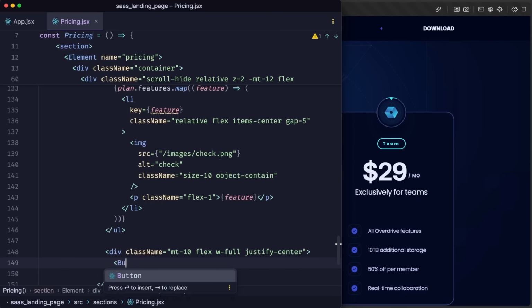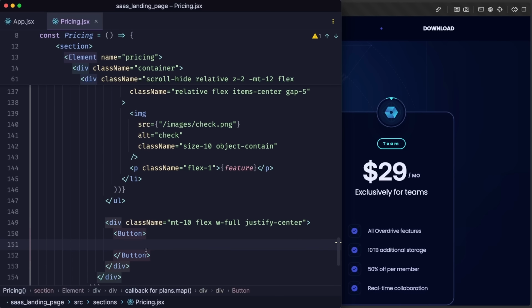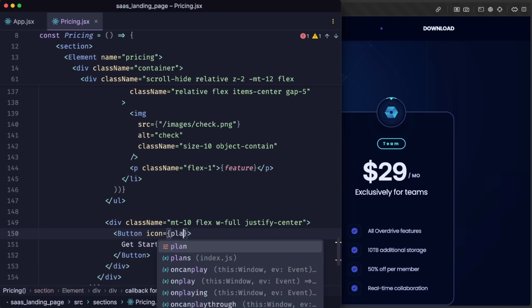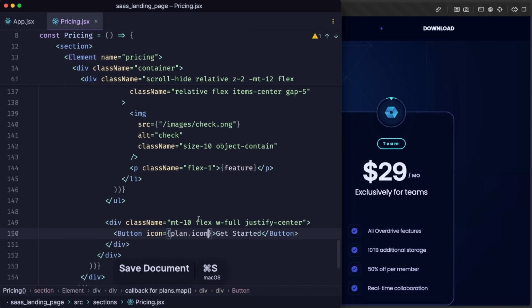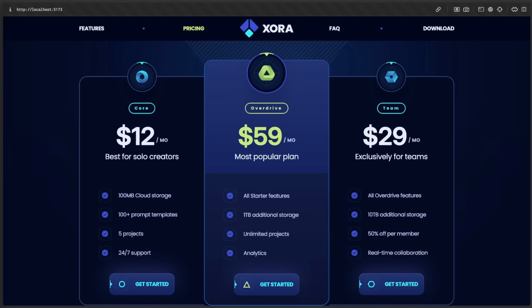And within it, we can render a button. Remember, this is our own button component, so make sure to import it from the top. Say "get started," and pass it the icon prop equal to plan.icon. If I save this, notice how each one gets a different icon because it comes from the plan.